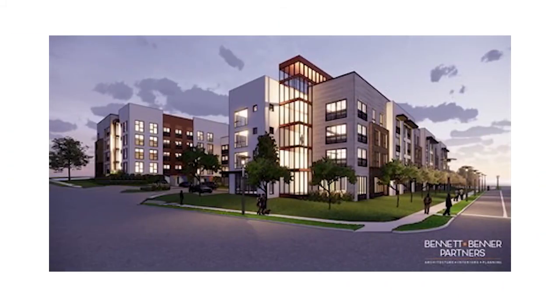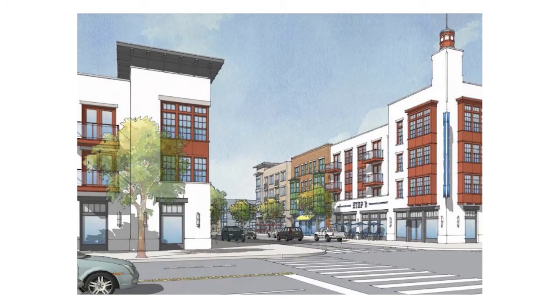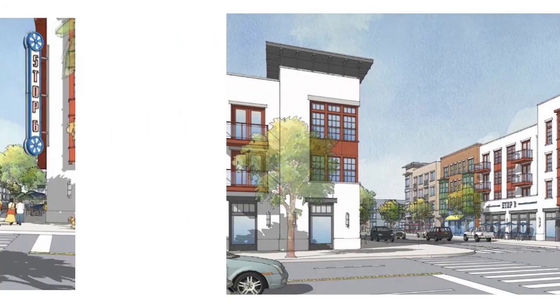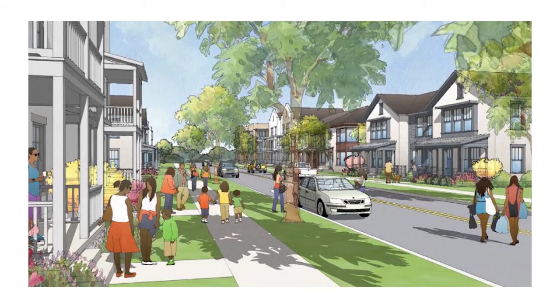Thanks to a $35 million federal grant, Cavill will be replaced with new mixed-income apartments and retail spaces. Leveraging such outside resources for maximum impact has become a hallmark of the city's neighborhood improvement program.